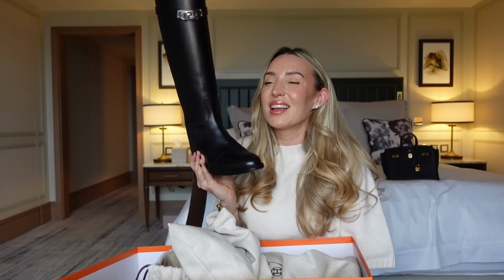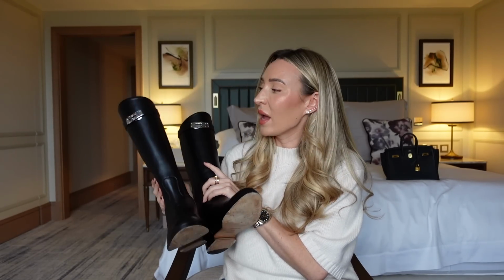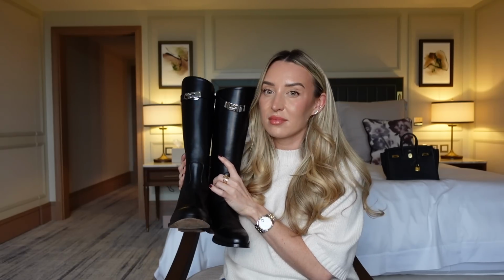I think they look so chic with tights, with leggings, even with bare legs and socks and a short skirt. The leather is so buttery and soft, and honestly, they are made to perfection. The only downside I have found since buying them, and I also have the same problem with Hermès bags as well, is the fact that once you get one pair, you kind of want them in every colour. So I now want the suede ones because they look stunning. I just think they are the most perfect classic boot. They're something I'm going to have in my wardrobe for years, if not forever. I will get them back out year after year. I just think they're gorgeous.